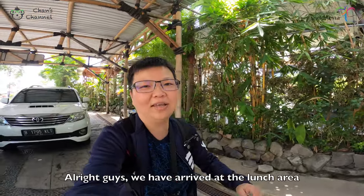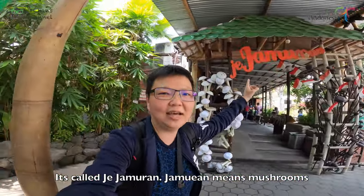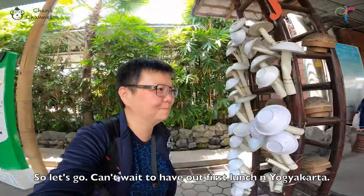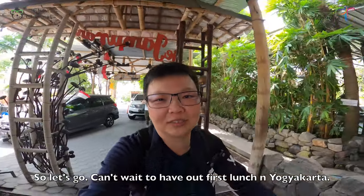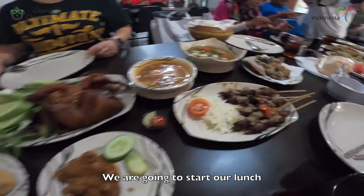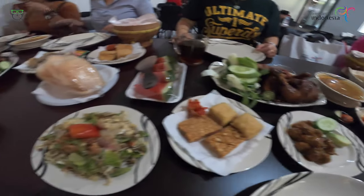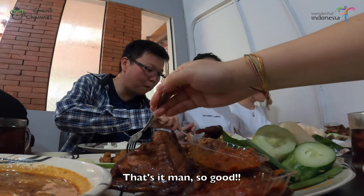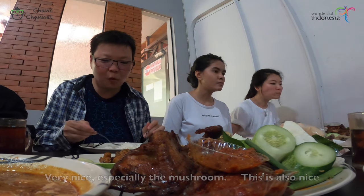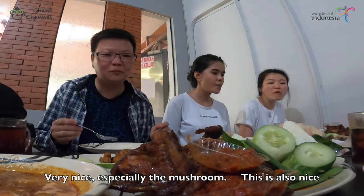Alright guys, we have arrived at the lunch area. It's called Jejamuran. Jamuran means that it is mushroom. So let's go. Can't wait to have our first lunch in Yogyakarta. We are going to start our lunch at Jejamuran. It looks delicious. So good. Very good. Very nice. Especially the mushroom.